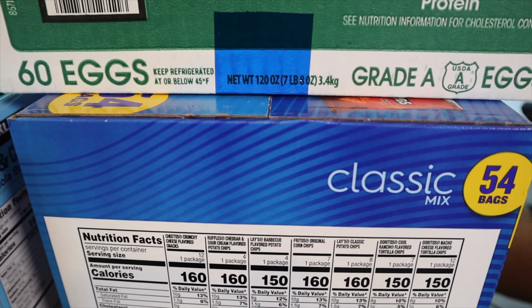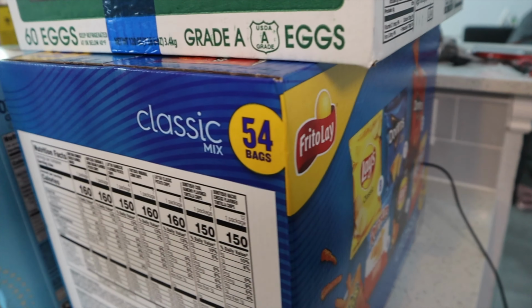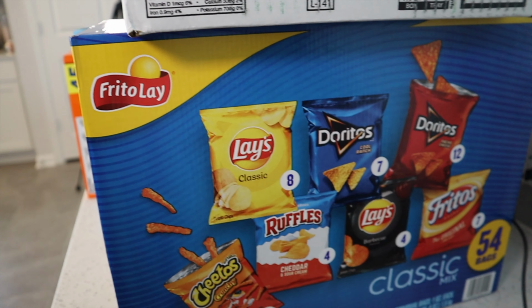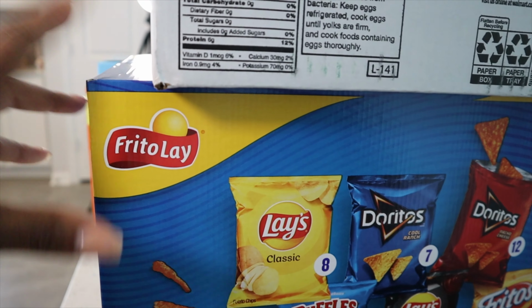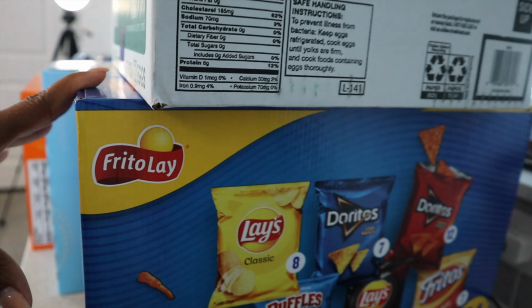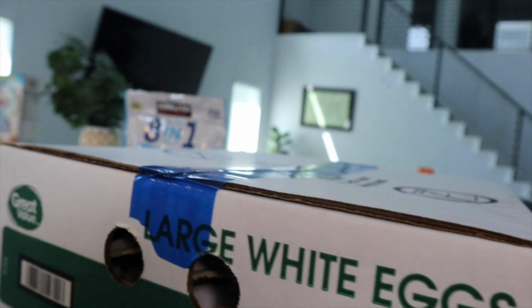We also, I don't know why everything's turned backwards to like the nutrition facts, but either way, we got some more variety packs. These are of the chips, 54 bags. I think these are the biggest boxes that we've gotten because we've been buying the ones from like the grocery store all summer. So glad we found these. Should last them a little bit.